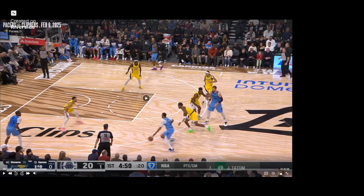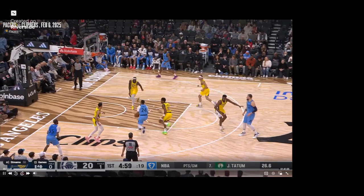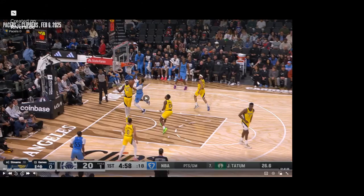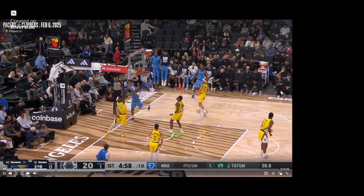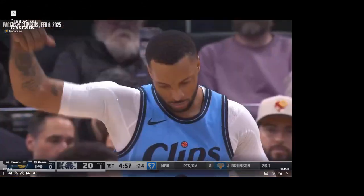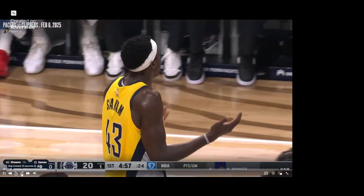Siakam comes over, and Nembhard already knows that he has to close out to Kawhi Leonard. I know Siakam fouls him here. There's no pass to Harden available. Just little things like that. If Siakam doesn't get called for a hacky tack foul, then that's a clean defensive possession, and there's really nothing else the Clippers can do on offense.